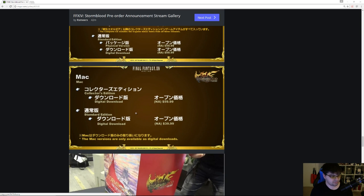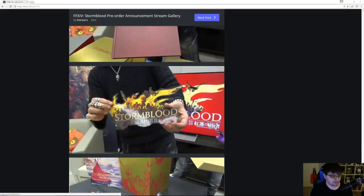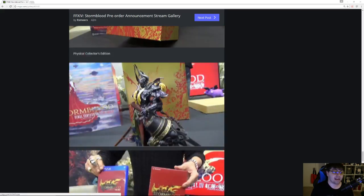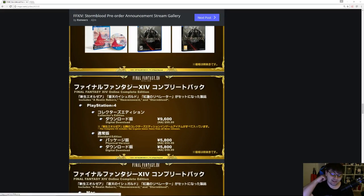Mac version, there you go again. Although I thought this is the regular cost of Stormblood for the Mac version. Okay, and then a few more physical collector's edition pictures. You know, we've seen all the stuff before, and it's nice. But the early access stuff was really the big thing I wanted to go over here, as well as the Red Mage being able to be unlocked at level 50.